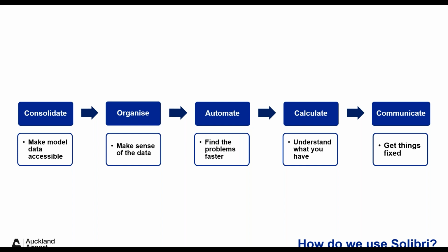And then once we had them consolidated, we could start to make sense of the data by organizing it using classifications, before moving on to rule checking. And then eventually, when we know that we can trust certain aspects of the data, we can do ITOs and know that they're right. And then, of course, communicating back to the model team what needs to be fixed.